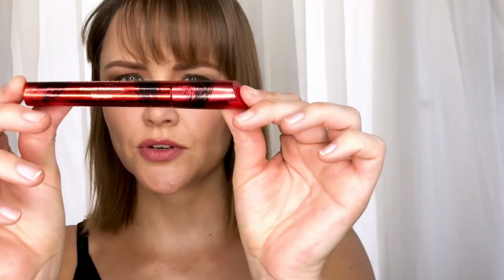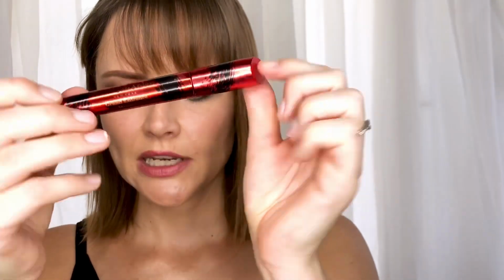Then onto lashes. I'm just going to curl my eyelashes first. And then this is one of my absolute favorite mascaras. It's from Elizabeth Arden. It's called Grand Entrance Mascara. Really love this mascara. It's not waterproof, but I find it lasts really well. It doesn't transfer, it doesn't flake, and just how awesome is that brush?